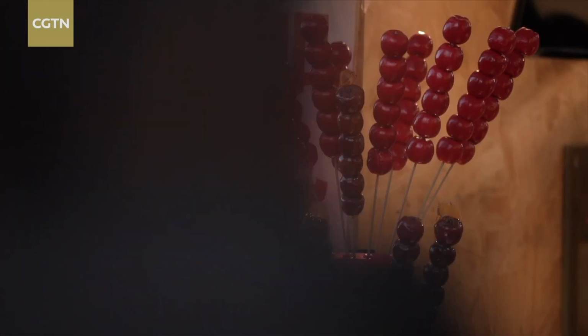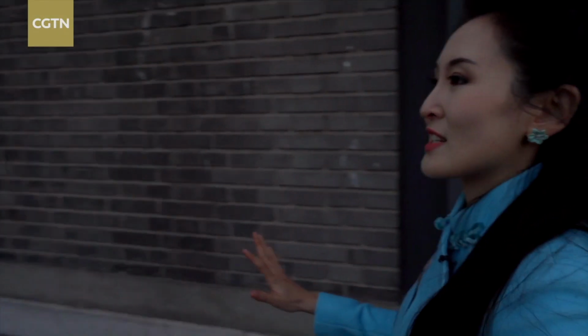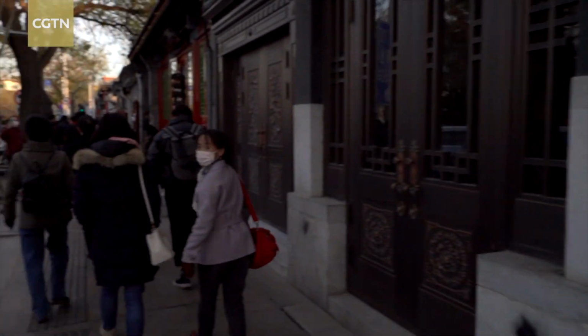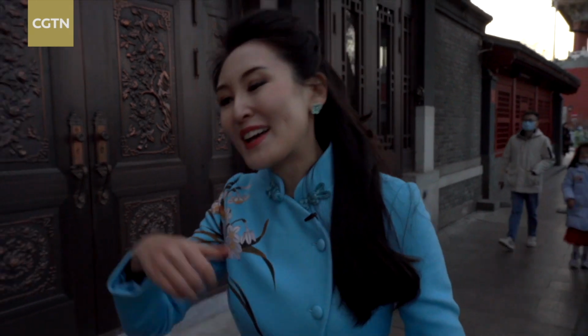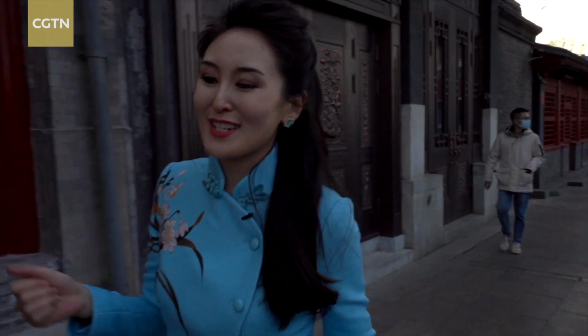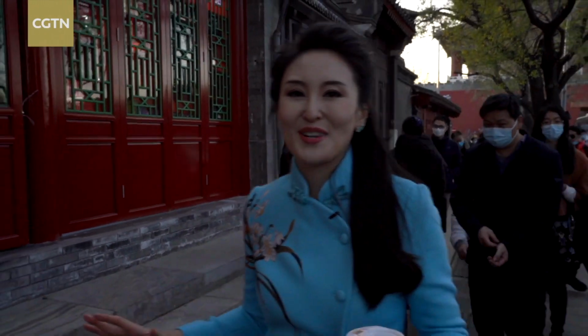And now we're walking along this pretty nice street lined with restaurants and little shops. And we're gonna go into one of the restaurants and check out all the traditional, the most authentic Beijing food. So let's go.